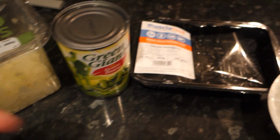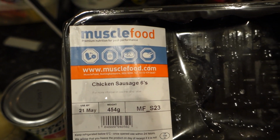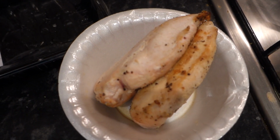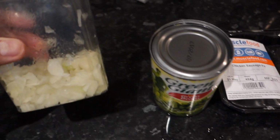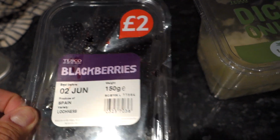Okay, so now we are gonna eat some muscle food chicken sausages. These bad boys are in the oven already cooking up. We still got some chicken breasts, so we're gonna have one of these cooked chicken breasts, a whole can, and I've just made a mess everywhere of green beans. We're gonna put some diced onion onto the chicken and finish it off with some blackberries.